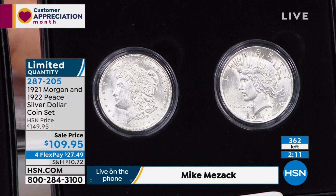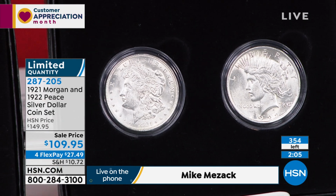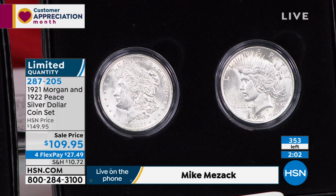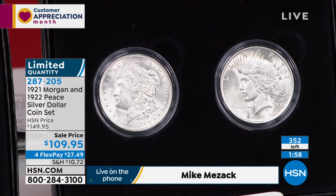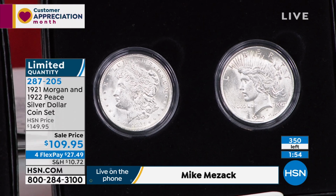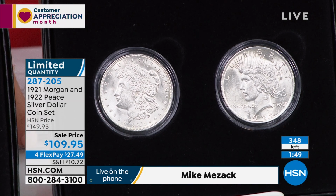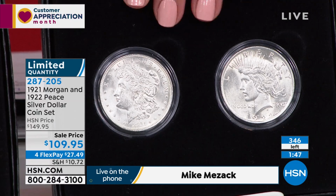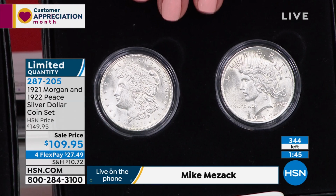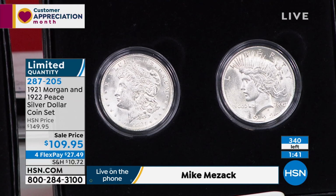Under the Pittman Act of 1918, the United States government melted 360 million Morgan silver dollars. A lot of that was used to make the Morgan silver dollar and then the peace silver dollars that followed that as well. They estimate that about 90% of all the Morgan silver dollars ever made by the U.S. Mint have been melted down and destroyed. So the ones that remain, not all of them are bullion uncirculated. Not all of them occupy this unique place in not only numismatic history, but American history as well with the end of World War I.